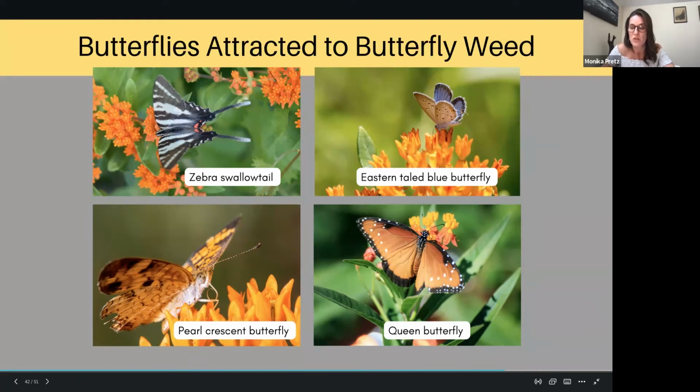I would like to mention the queen butterfly on the right below corner, yes, there, which also the host plant for this butterfly is also the milkweed, the previous plant, and which is because this butterfly is a close relative to the monarch butterfly.